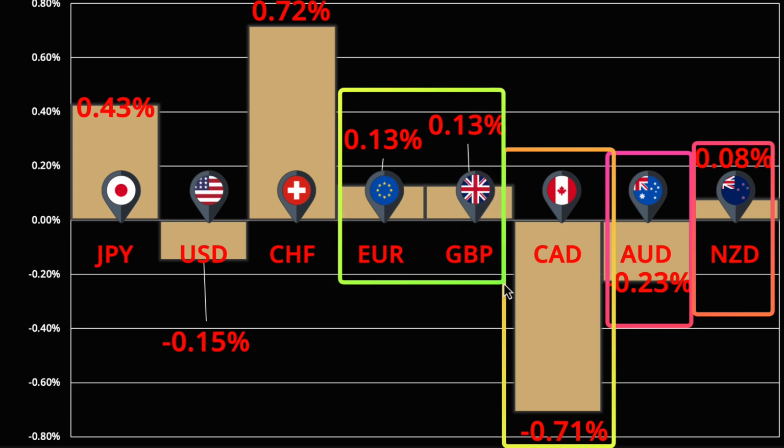Euro and pound, the euro was a little stronger, then pulled back. The only thing that really stayed strong was the Swiss franc. And remember, the Swiss franc is flip-flopping. It was really strong, then it was really weak, and it's one of the currencies that's really hard to figure out because it's not following any sort of correlation. It's just kind of doing its own thing.